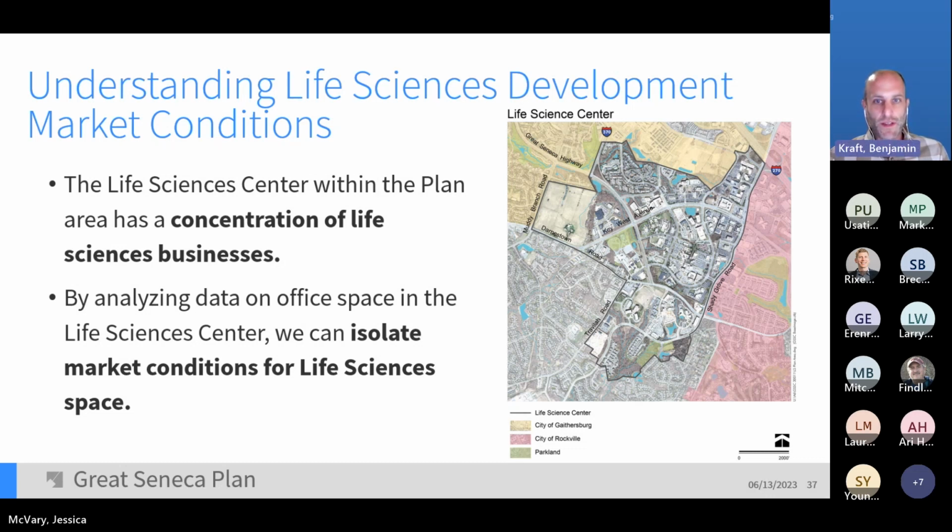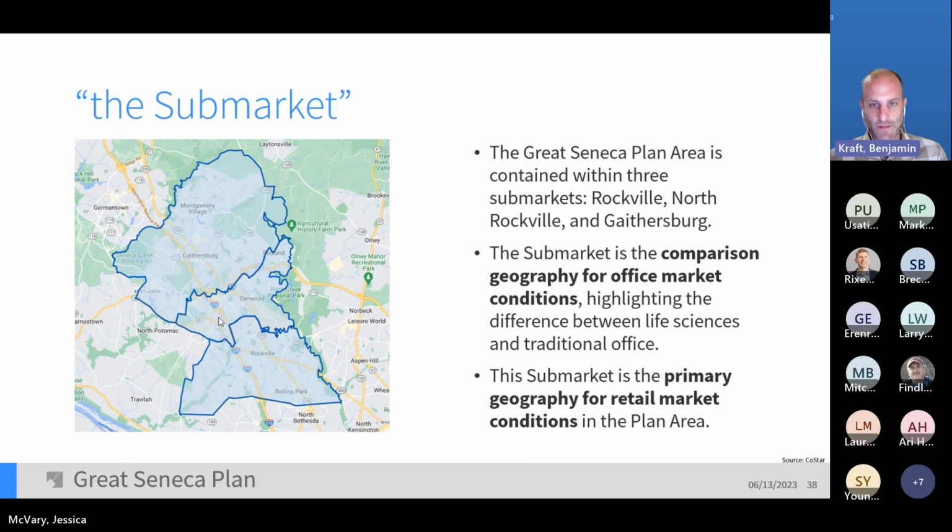So now, looking at development market conditions, in office development we will look at space in the Life Science Center specifically, but we have to do that in relation to the larger real estate submarkets in the area. So if you want to go on, the next slide will explain what that is.